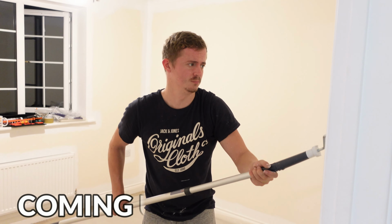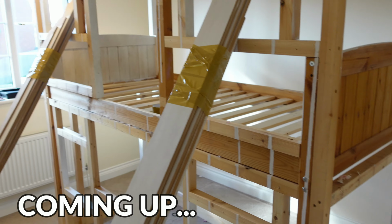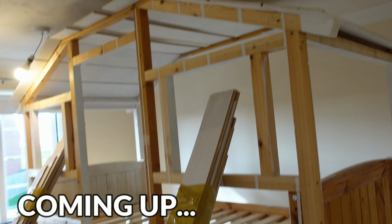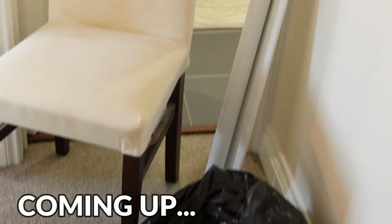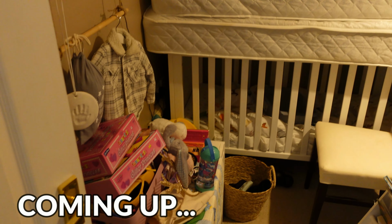He works hard for the money. Now it's like the carcass of the bed. I'd love to be able to afford a painter and decorator. Ow! I can't. So, the absolute carnage.